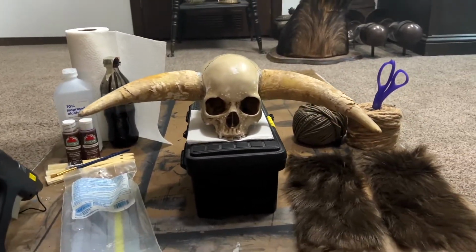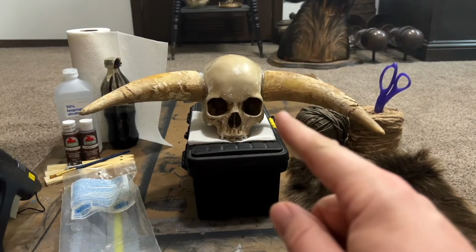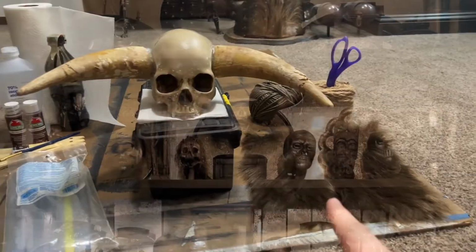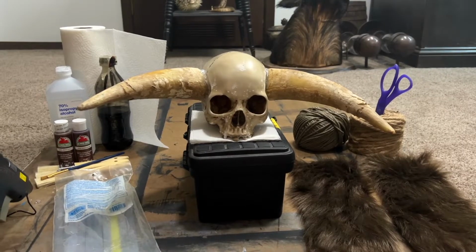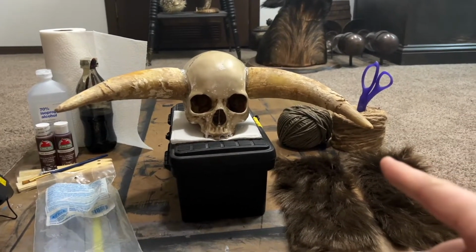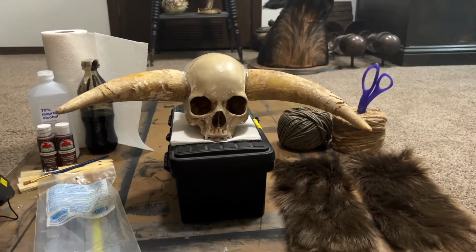So the plan right now is I'm going to try and cover the exposed hot glue that I was talking about in the beginning of the video with this fake fur. And that's how the one in Borgin and Burkes is. There's some fur wrapped around the base of each horn. I'm going to go ahead and try that first. But if I don't like it, my backup plan is to take the fur off and then wrap the base of each horn in one of those twines there, one of those ropes.